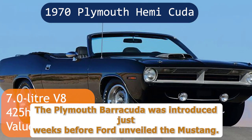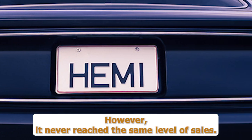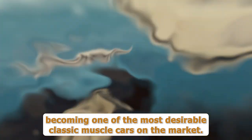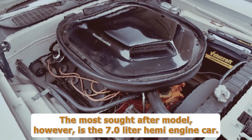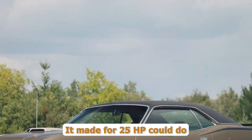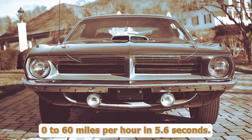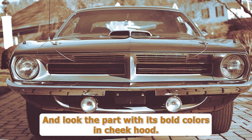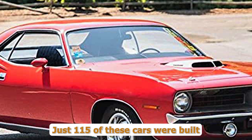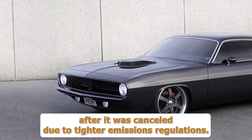The Plymouth Barracuda was introduced just weeks before Ford unveiled the Mustang. However, it never reached the same level of sales. This has led to it becoming one of the most desirable classic muscle cars on the market. The most sought-after model, however, is the 7.0-liter Hemi engined car. It made 425 HP, could do 0 to 60 miles per hour in 5.6 seconds and looked the part with its bold colors and shaker hood, so the engine's air intake pokes through the bonnet. Just 115 of these cars were built after it was cancelled due to tighter emissions regulations.